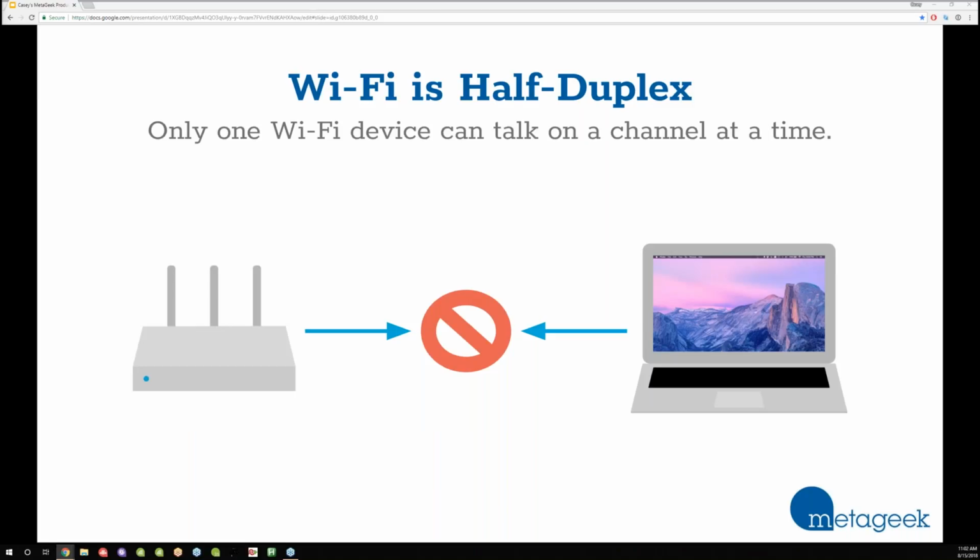So yeah, I'm just going to jump right in with some Wi-Fi basics. The most important thing to understand about Wi-Fi is that it's half-duplex. And what does that mean exactly? Let's take a look at an Ethernet cable first. An Ethernet cable is just a twisted pair of copper cables, kind of like this. And what this allows is for traffic to travel in two different directions, left and right, at the same time. But Wi-Fi, on the other hand, can only travel in one direction at a time. It's half duplex, so only one Wi-Fi device can talk on a channel at a time. And so it's much like a one-lane highway where traffic has to take turns going in one direction.